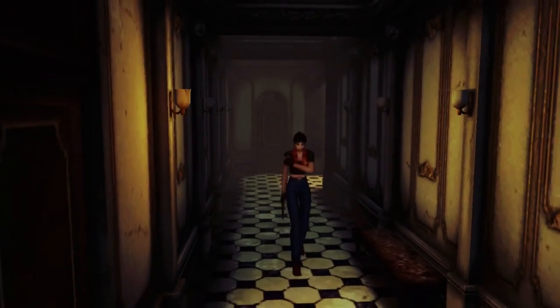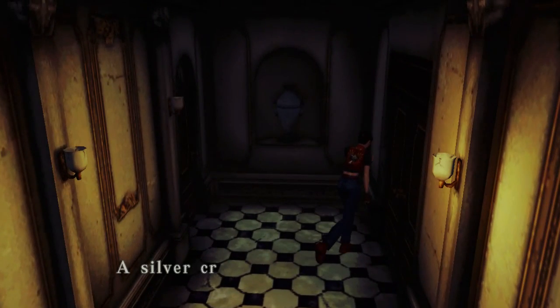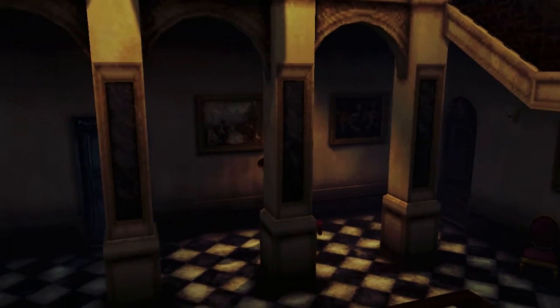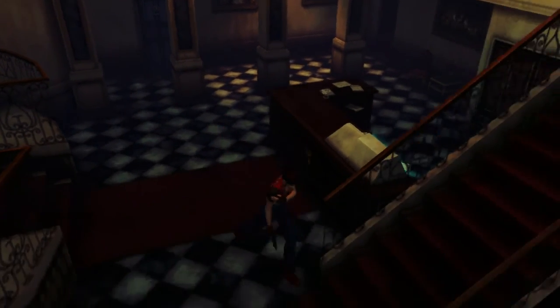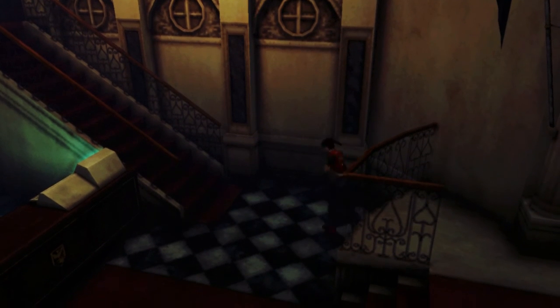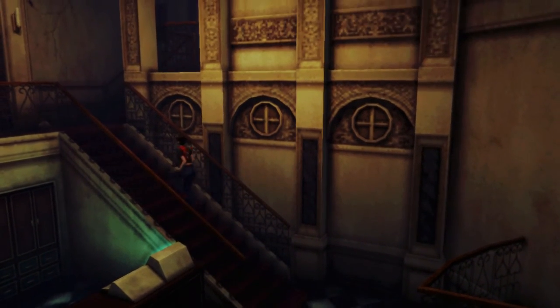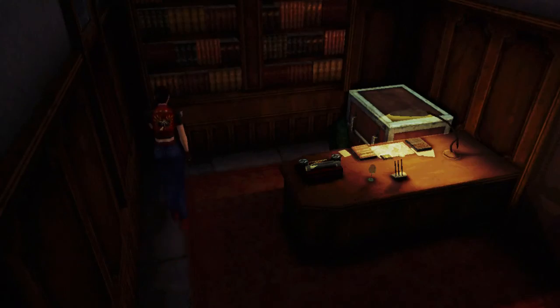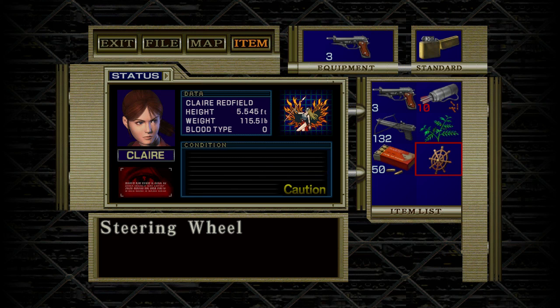Suddenly the lights are on now. I guess the lights were on. I don't know if the lights were on before. It just feels like it's a little brighter here. Where do I go next? Feels like I need to do something with this thing here, but I don't know what.